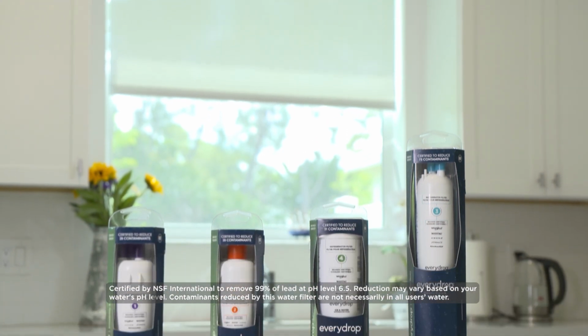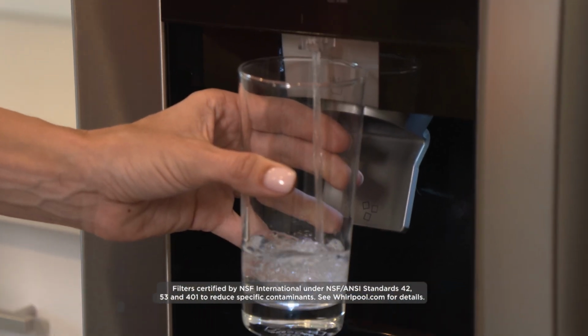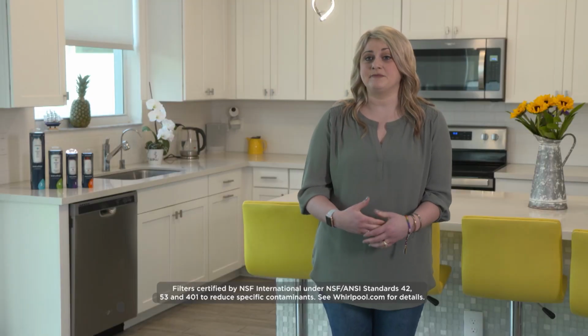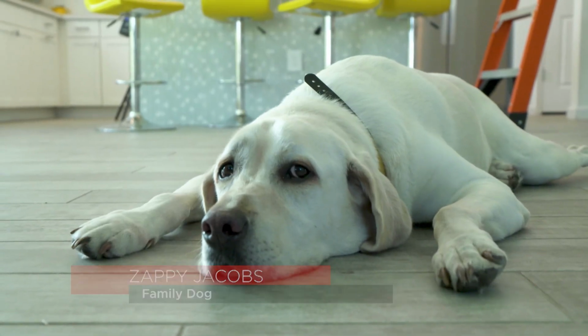Some of our everydrop water filters can reduce up to 99% of contaminants, including lead, which can come through your water pipes and plumbing. I'm Amanda Herman, and I work for Whirlpool Corporation, and I am also the brand manager for everydrop water filters. Some of our water filters filter out up to 73 different kinds of contaminants, including lead, chlorine, and some pesticides. Sometimes just because people think that their water's clear means that it's okay, but that's not always the case. We use our everydrop water filter for everything, for drinking, for cooking, and for even giving it to our pets.